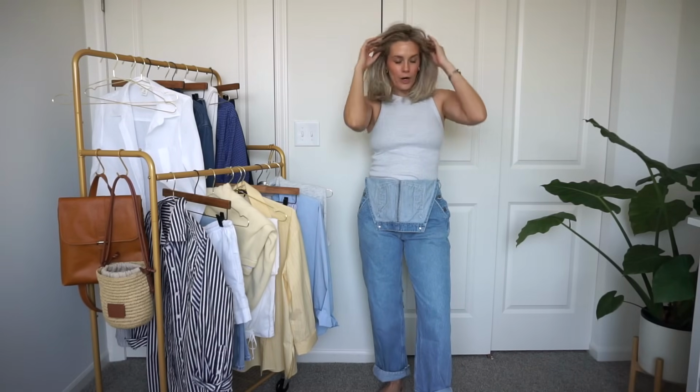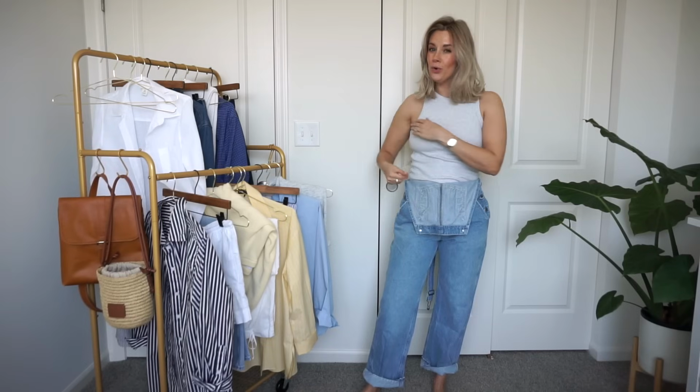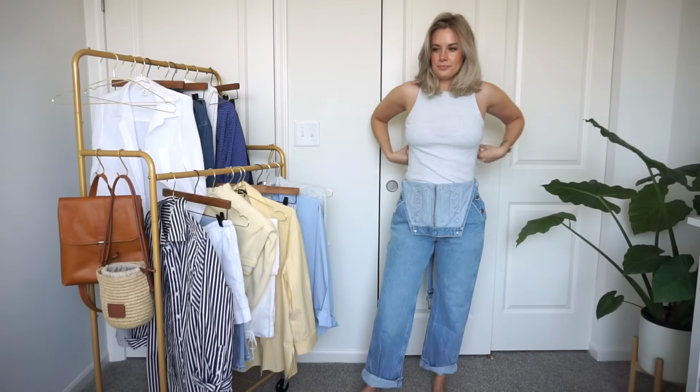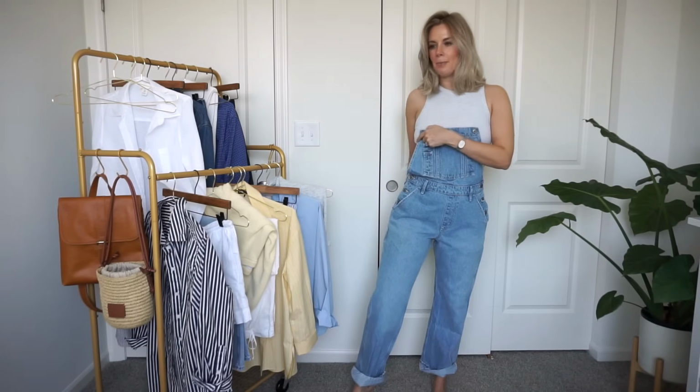Anyway, buttoned up my sides. I'm thinking we're gonna go kind of like cool girl with these. I don't know, we're gonna see. I think I'm gonna do one strapper. I love a one strapper.